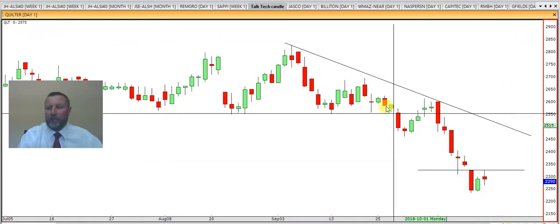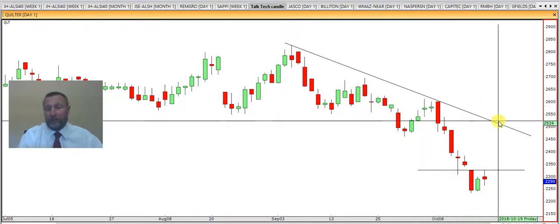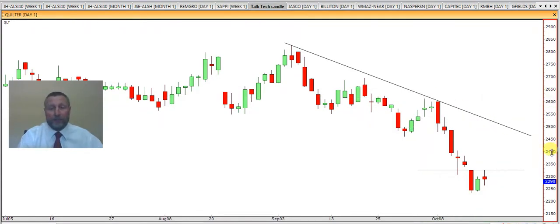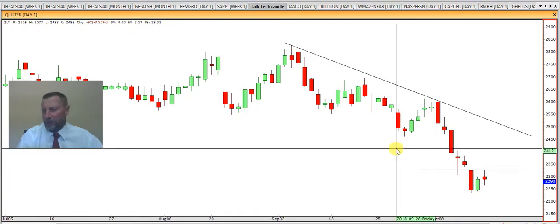Then we're almost at the resistance of this line. Of course, if this line can turn into a support, it's a different scenario. But at the moment, in this market where the market really struggles to find some buyers, it's maybe just wise to take maybe 50 or 70 cents or whatever the case may be, and then walk away with that.